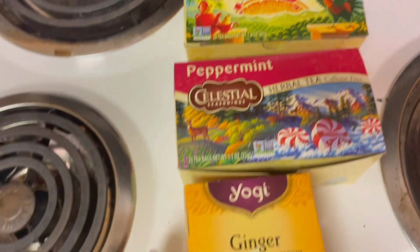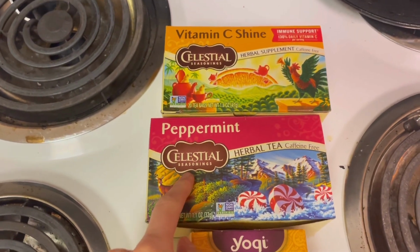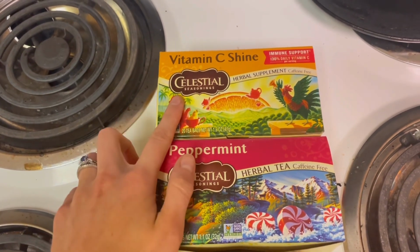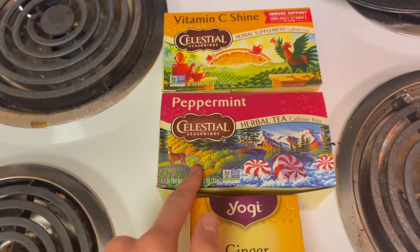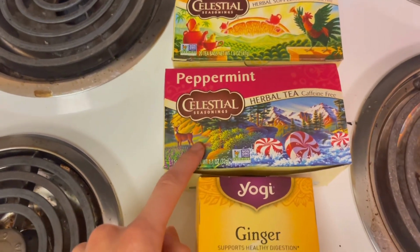Just ran out of chamomile, which is also my husband and I's favorite. There's a honey chamomile that's by this Celestial brand, but I do like the vitamin C shine if we're starting to feel a little icky or getting ready to travel. Peppermint is also really good for bloating, if you're in that luteal phase right before your period. Peppermint's the way to go.